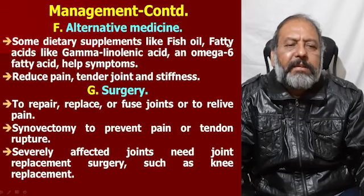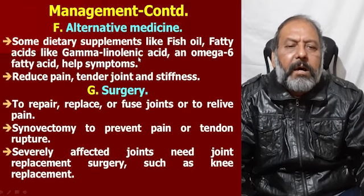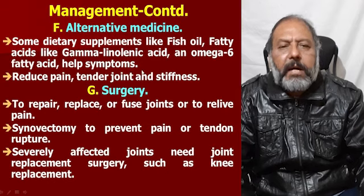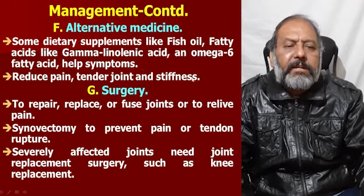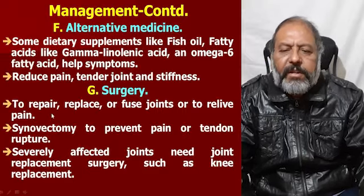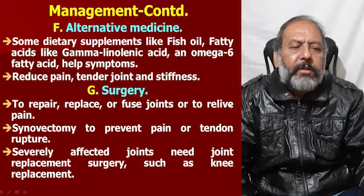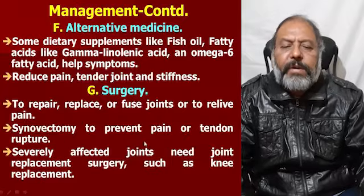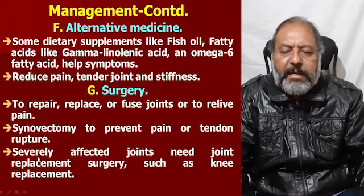Some dietary supplements like fish oil, fatty acids like gamma linolenic acid and omega-6 fatty acid also help relieve the symptoms. These reduce pain, tender joints and stiffness. And the next step in management is surgery, that is to repair, replace or fuse the joint to relieve the pain, and synovectomy to prevent the pain or tendon rupture is recommended.